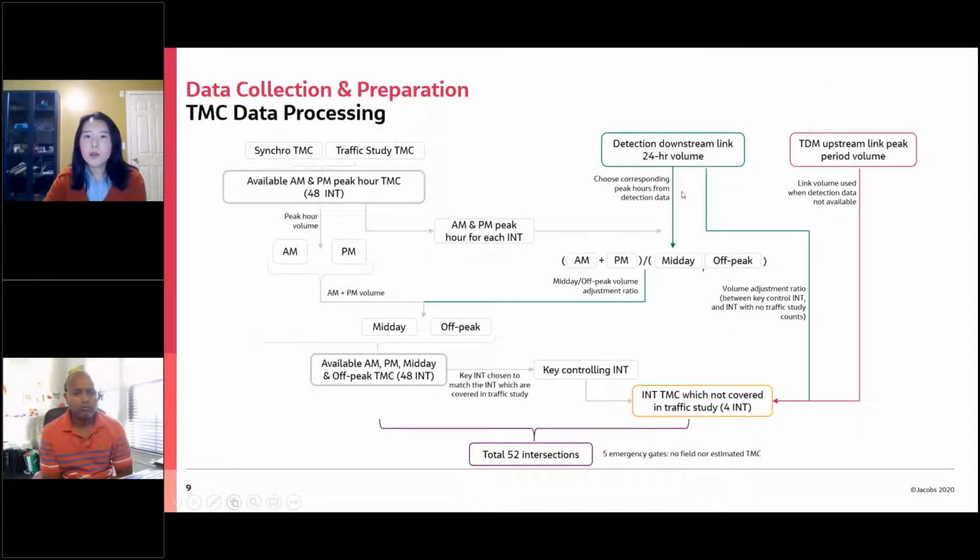This diagram shows our workflow, how we deal with the TMC data processing. There are turning movement count discrepancies in the collected data. There are also missing movements and missing intersections. So we created this TMC data processing flow to interpret the volume for AM, PM, midday, and off-peak.